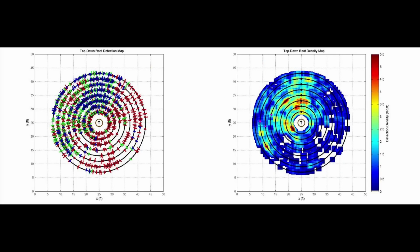Moving on, just another one that not only shows the top-down root detection map, but also root density. If you look down here, blue being 0 all the way up to 5.5, meaning more root detections in these areas. So we've got a high root detection density in a few spots, and then over here in the wet area, we saw a big drop-off. And you can tell there are a lot deeper roots in this area.